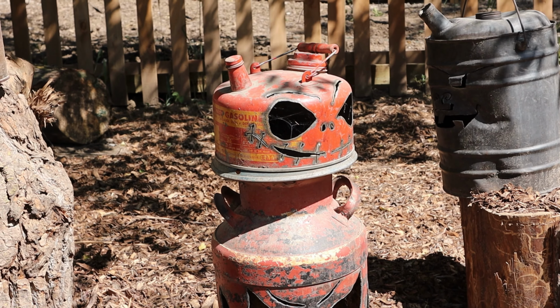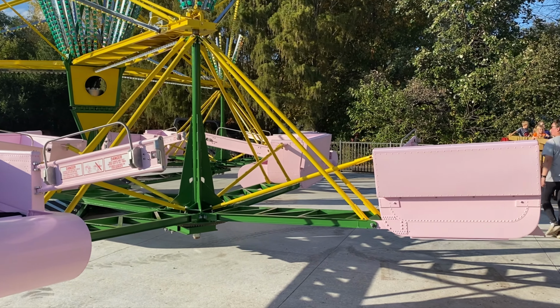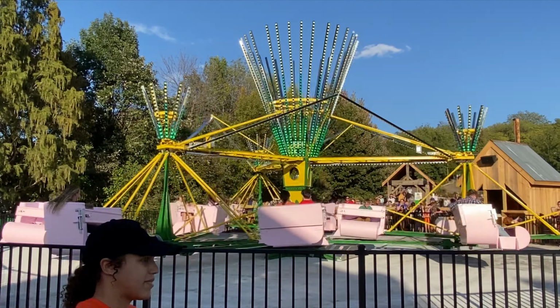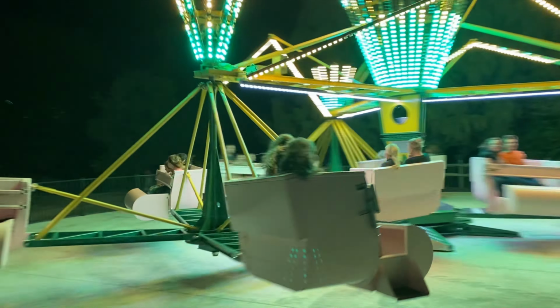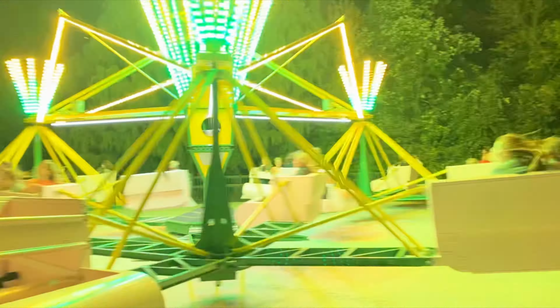Also in my last video, I told you that Vala's never does anything halfway. You're gonna notice that the cars are a piggy pink and the rest of the ride is green and yellow, just like a certain kind of tractor. And when the sun goes down, the lights come on, and it doesn't take too much imagination to see that the lights look a lot like corn stalks with tassels up on the top.